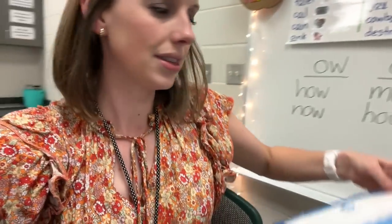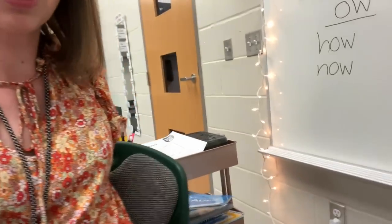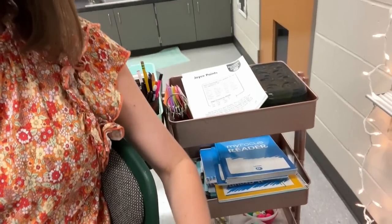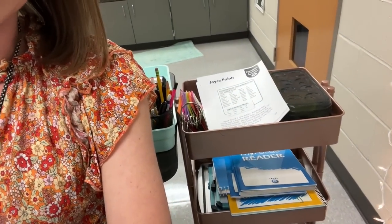Let me put these things back. I've updated my small group cart. So here's where those books are living. The top has the whiteboards and the decodable texts. And then we haven't really used anything on the bottom yet. So it just looks a little bit different than it used to with first grade. But it was exciting to get back into the swing of it with small group instruction. So that was my Wednesday in a nutshell.